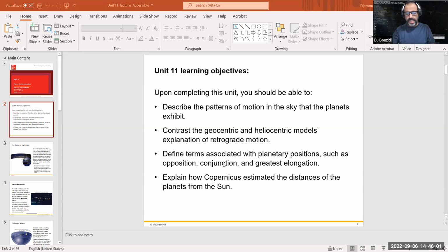Okay. And then define terms associated with the planetary positions such as opposition, conjunction, and greatest elongation. For those sitting in 125, I know some of you are, you will have a complete lab on this. But it's part of your lecture anyway, so you're accountable for it too. Part of the planetary geometry is this: here is the sun in the middle, here is the Earth on one side. A planet can be behind the Earth or in front of the Earth next to the sun.